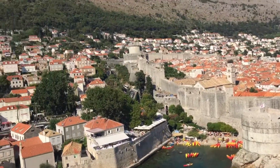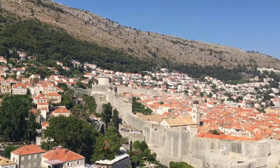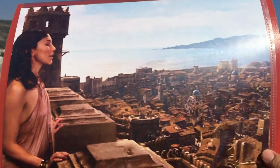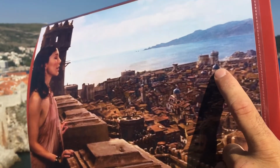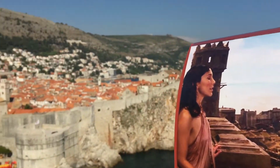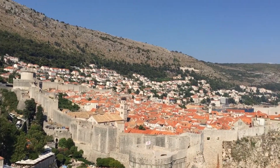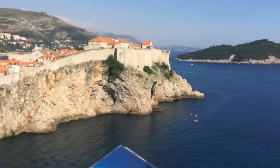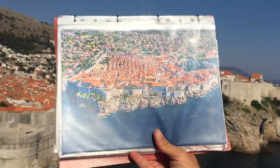Okay, this is another one with Shay looking upon the city, and you can see the actual round things, only in a different color. They just colored them. So there were slightly colored CGI things here, and part of the wall is actually not there, and this upper part here.